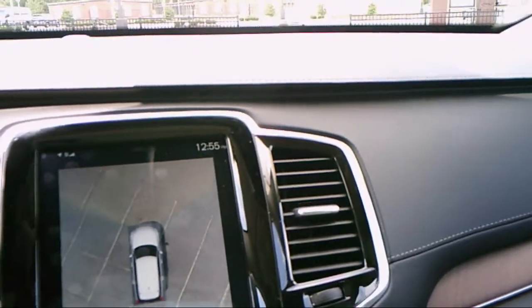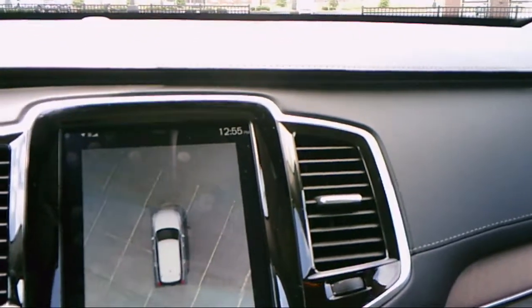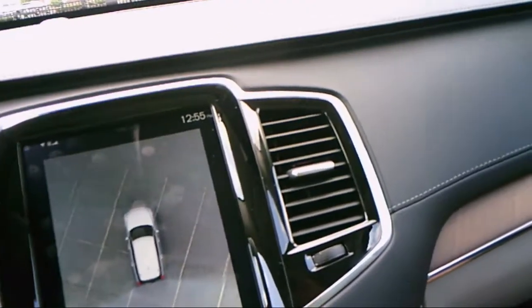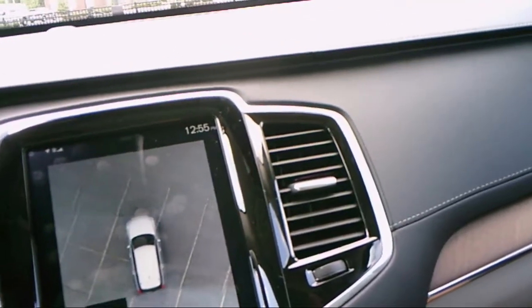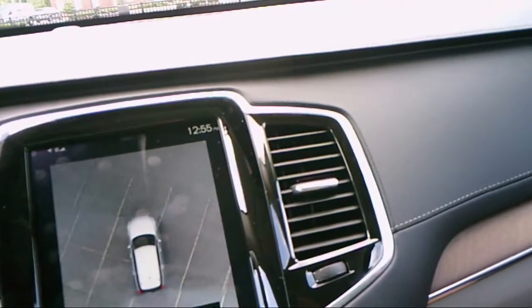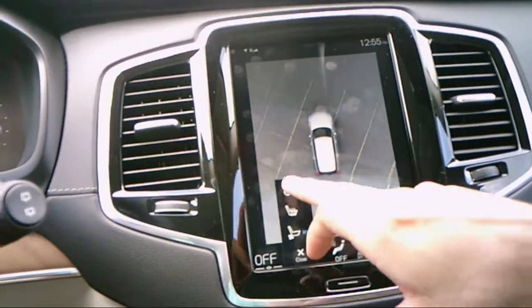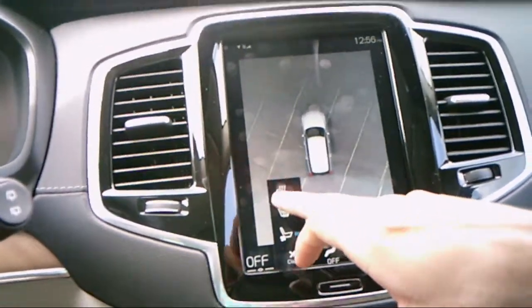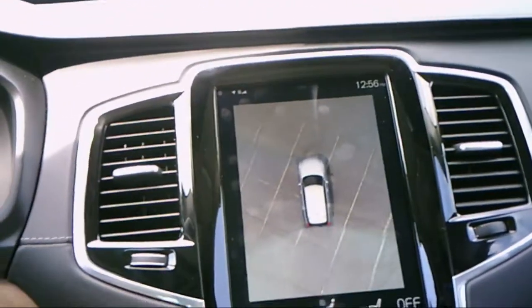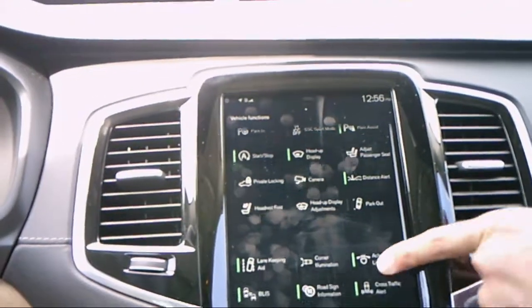Wow. That is just... Dang, that's cool. I love 360 cameras. Wow. Ooh. Cooled seats, cooled steering wheel. Wait, what'd you just say? Or, sorry, heated steering wheel. Oh, I was about to say, there is no... They need to add that, though. Yeah, they should. Man, this thing is just... Wow.